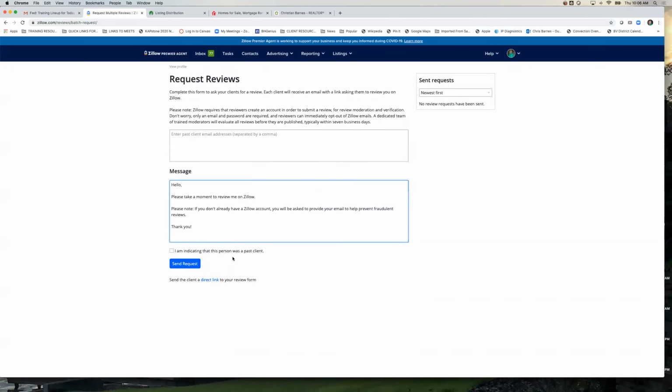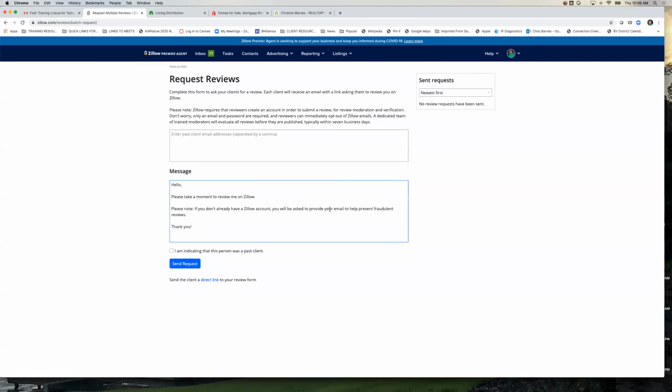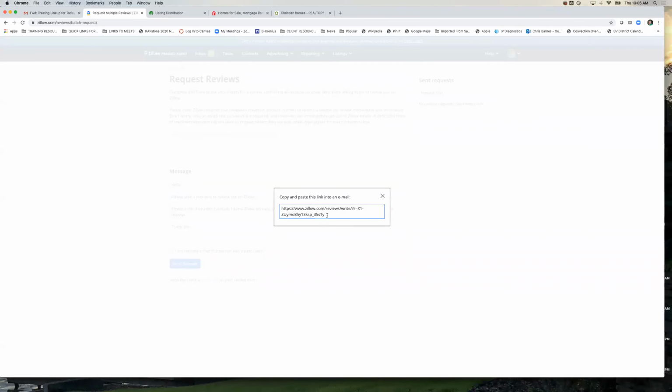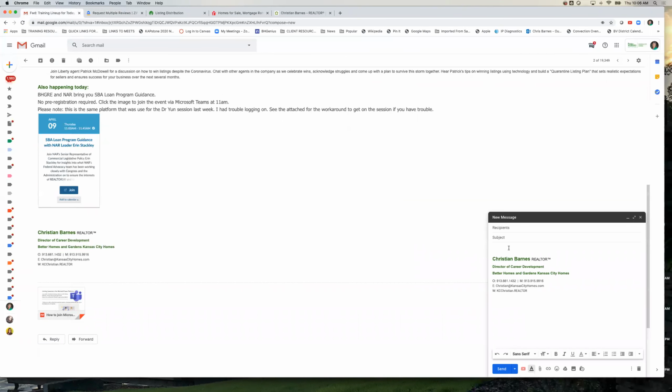If you don't want to send it out of the Zillow platform, if you want to just send it out of your Gmail, right here, send the client a direct link. If I click on this, it'll give me a direct link. This is unique to me, and I can copy this. I highlight it, I'm going to copy it, and I can go over to my email and say, hey Jane, please give me a review on Zillow, and just send her a link.